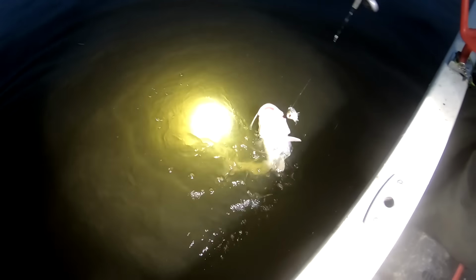Oh, a nice blue cat. Yeah, look at this. Let's, okay, watch. Whoop, he popped right off. Whoop, I felt that. That got bit so hard it tipped the boat over.